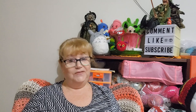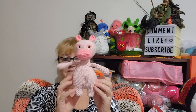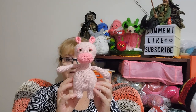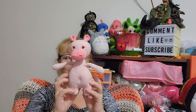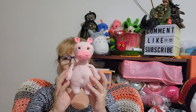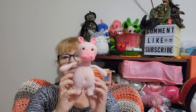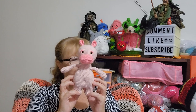Now you have to remember I had sore fingers. Here it is. What do you think that is? Ta-da! Well, Thing thought it was an alien. The arms are sticking out a bit more than they should. It should be more like that.